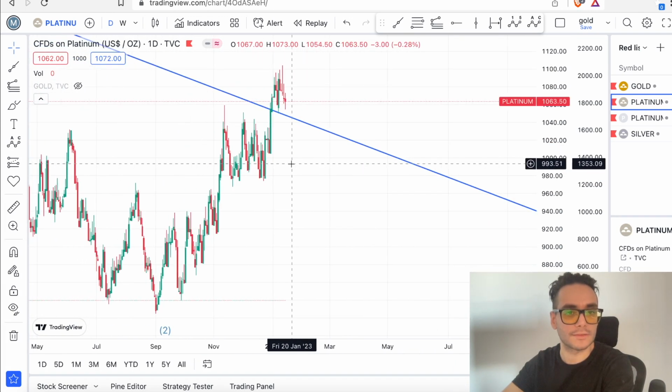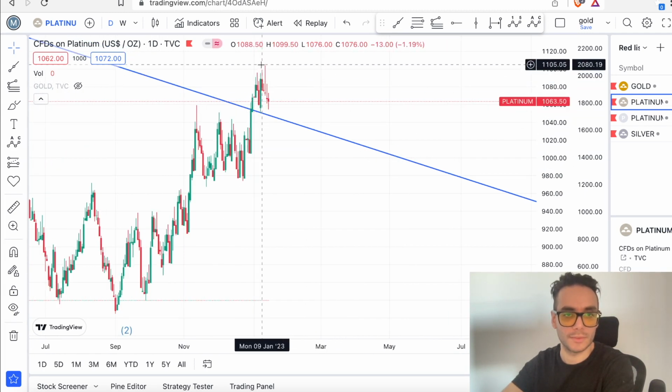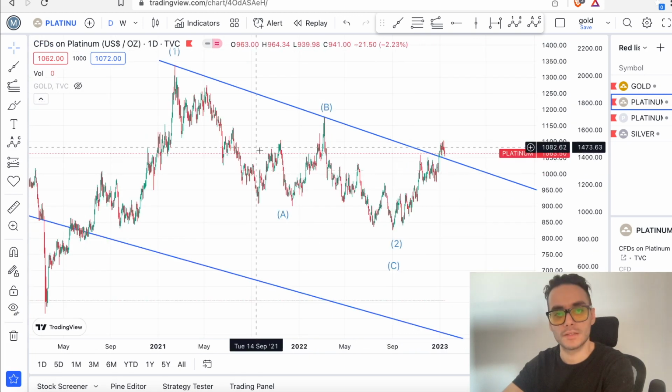Of course, if you look at day by day price action, you can see it went down, touched the trend line, went back up, and now it's going kind of sideways. So this is the price of that.